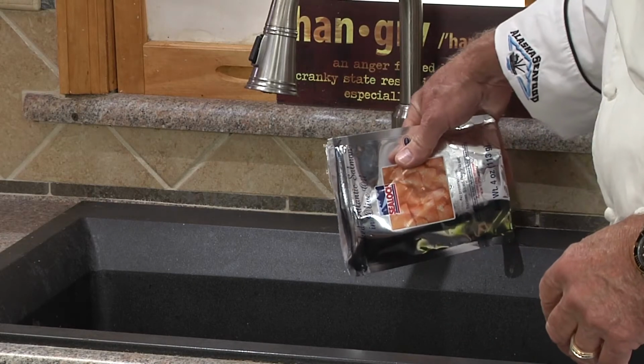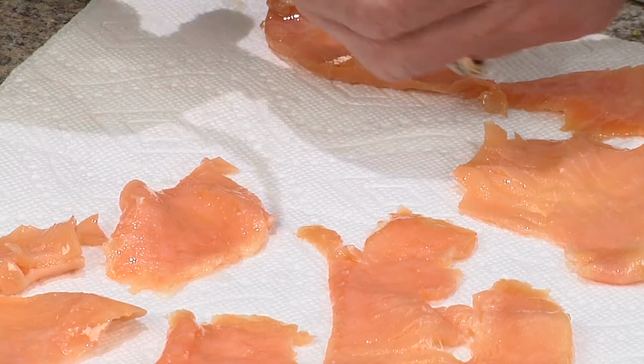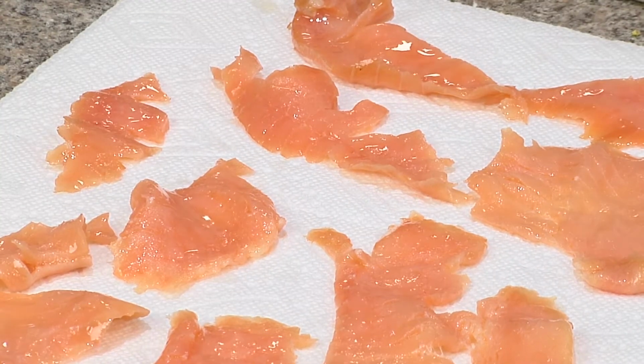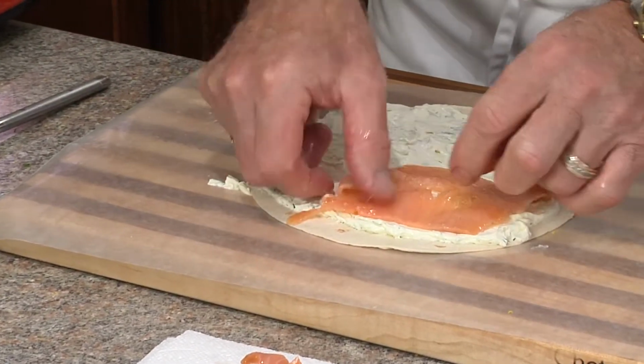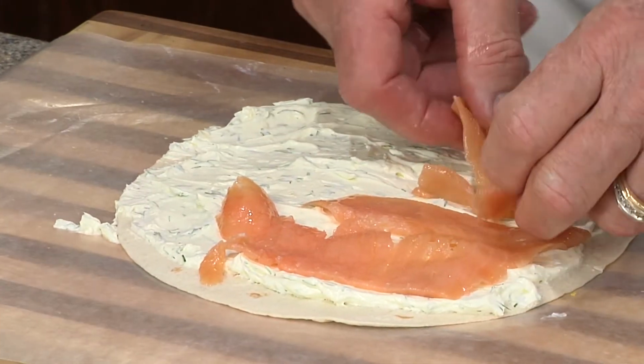Now we're going to drain off the excess oil from the pouch. And we'll lay them out on a paper towel. Next we'll place a layer of our smoked salmon on top of our cream cheese mixture.